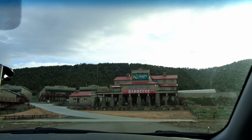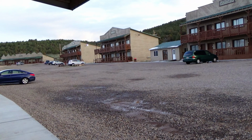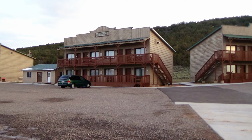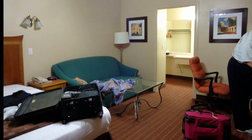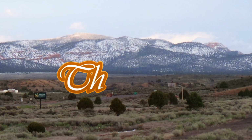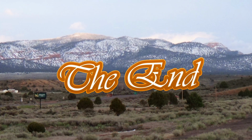Soon we arrive at the Quality Inn in Panguitch for the night. It's kind of like a western town and is used for retreats and other things. We unpack, eat a little bit, take in the view across the street, and then head to bed for the end of day 21.